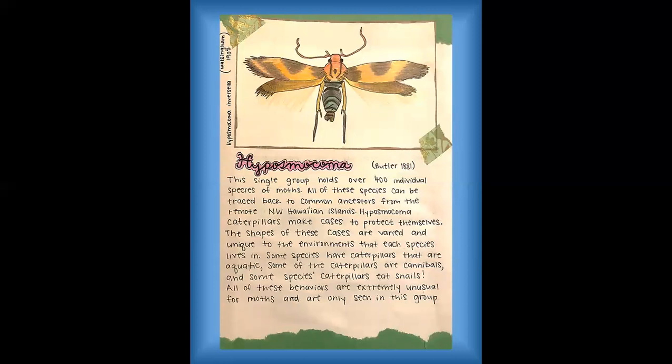Okay, so this next genus, this next group is called Hyposmocoma, which was first described by Butler in 1881. This single group, this single genus, holds over 400 individual species of moths, which can all be traced back to one common ancestor or a group of common ancestors from the remote northwest Hawaiian Islands. So from one little group of moths, over 400 species that are genetically distinct from each other have arisen.